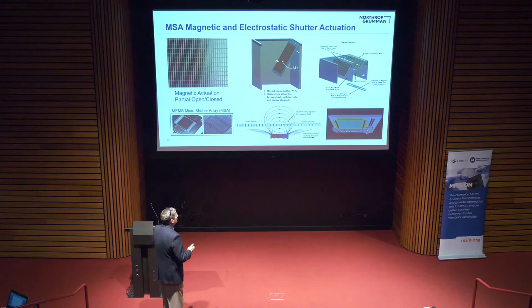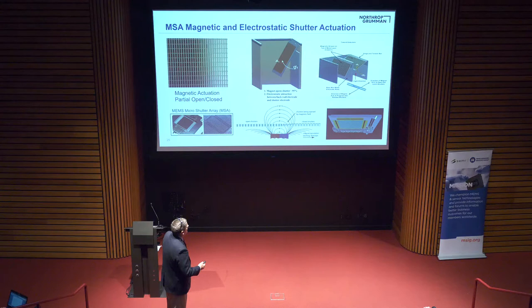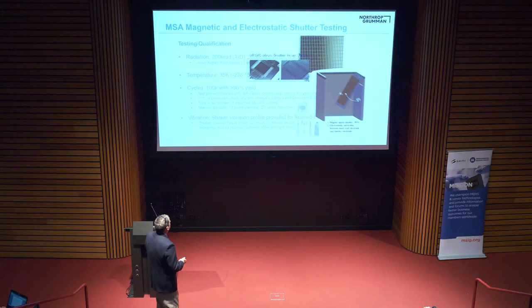Now, I put this figure in. This shows the magnet in the linear array. So there's a permanent magnet out here, and it actually gets pulled across the array with a linear actuator, as shown here. So now let's talk a bit about testing and qualification.